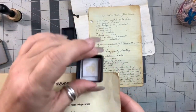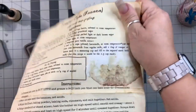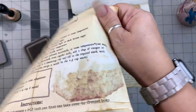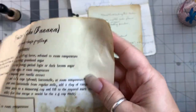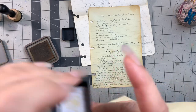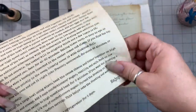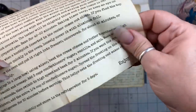Very light-handed here, but I want it to be dirty where people are thumbing it, where people are holding on to it. I want that to be dirty. I'm going to crease that and do the creases. There's a lot of handling here, so handle it. And then dirty it up a little bit.